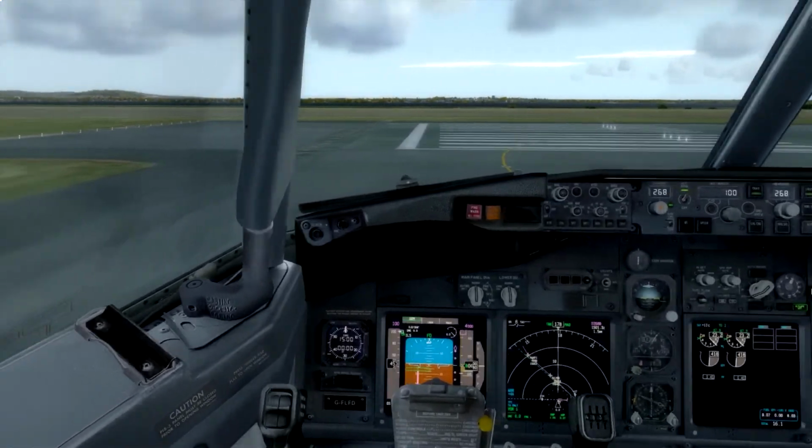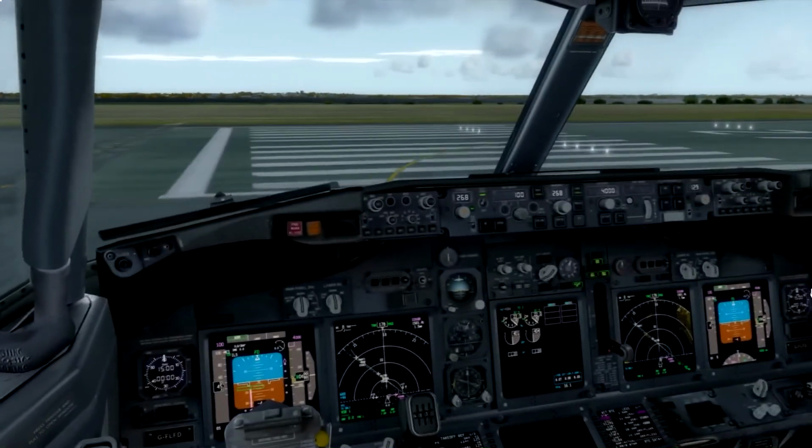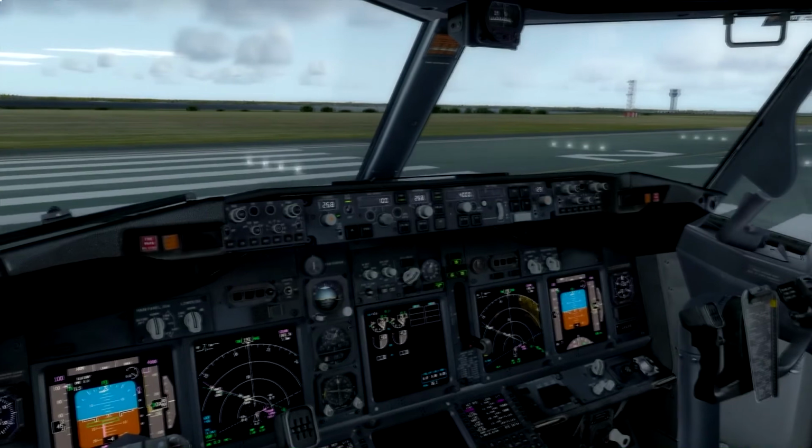Traffic on short final, so we have accepted to take a rolling departure, but we are not cleared for the departure yet.